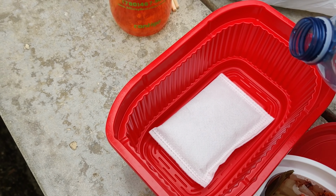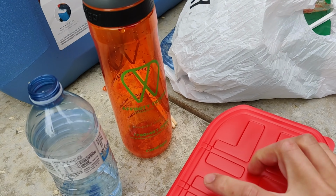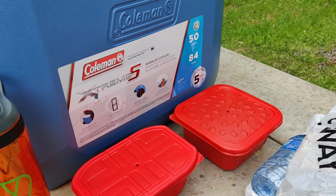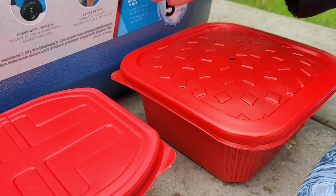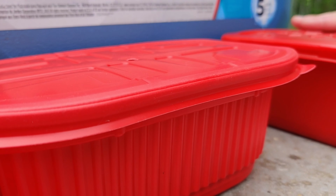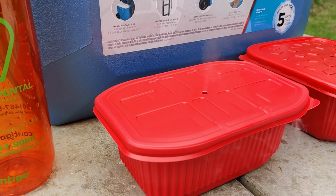Same thing. Probably about there. Just enough to submerge it. And then quickly get this on top. Close the lid. Okay, let's wait. Yeah, that one took quite a bit longer too. Oh, mine's going. Oh, there we go.